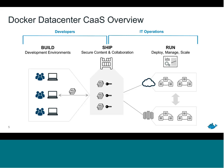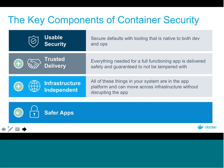And then, of course, the portability of universal control plane and the containers themselves allow teams to deploy them in the cloud or on-prem, and have full portability between those environments as well, so to avoid things like being locked into specific infrastructure. So that's a quick overview of Docker Data Center.